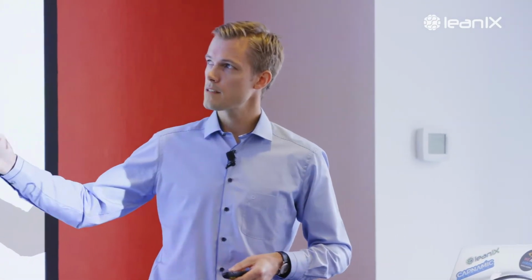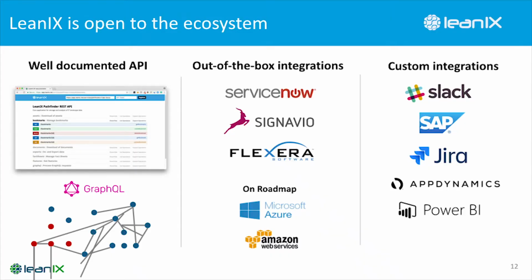The second big piece is actually providing out-of-the-box integrations. So we don't want to leave you alone building integrations on your own. So what we do is we provide an integration with ServiceNow towards the IT service management area. We have an integration with a business process management solution. It's called Signavio. It's a very modern and young company from Germany. They have more than 1,000 customers worldwide, and they are challenging the business process management market in a similar way like we do the enterprise architecture market.